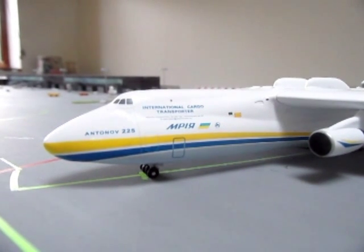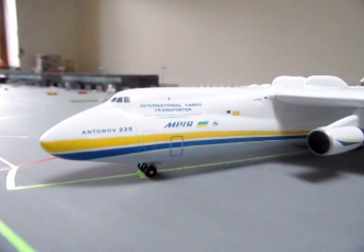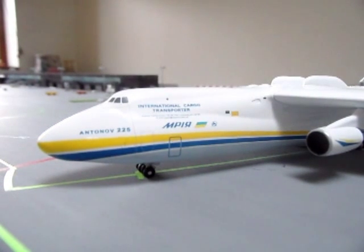I'm not sure, like I say in my model airport video that I did yesterday, whether this was actually pushed back at Manchester or whether it just looped round on that taxiway or stand that I was on about.